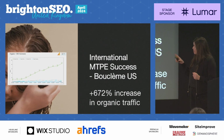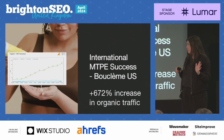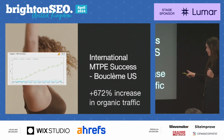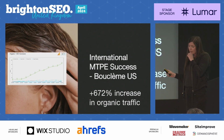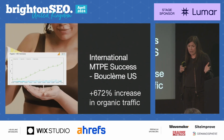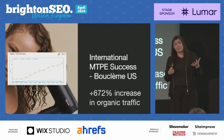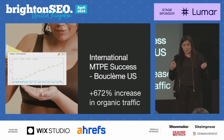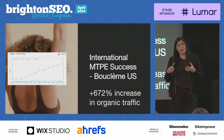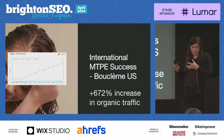Firstly, this graph shows work that we have completed from February 2023 to January 2024. And you can see a huge increase in organic traffic here. One of the main ways that we're doing this is obviously editing the English, the UK English into US English. But another thing that we did was identified, Bouclem talk a lot about a curl profile. How do you discover your curl profile? In the US, they talk about curl types. We do talk about it in the UK, but it's the preferred phrase in the US.